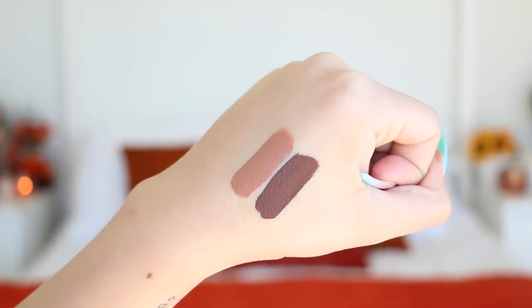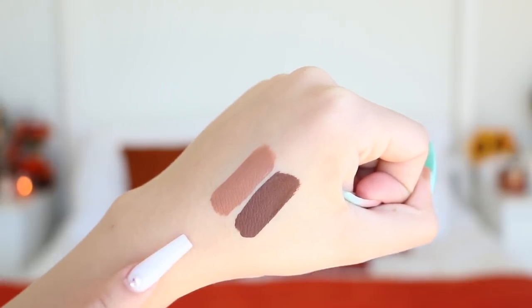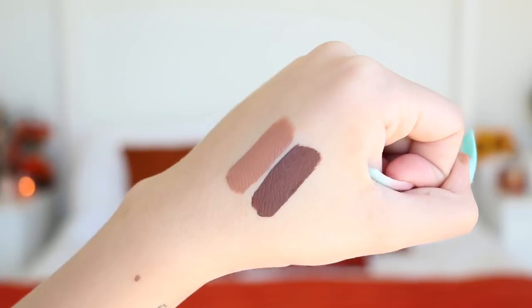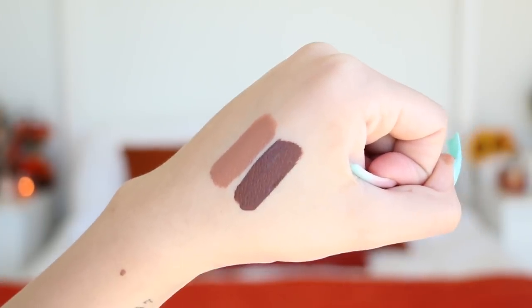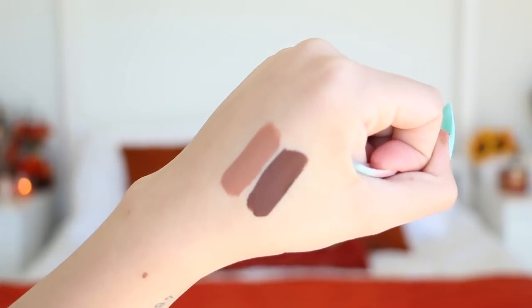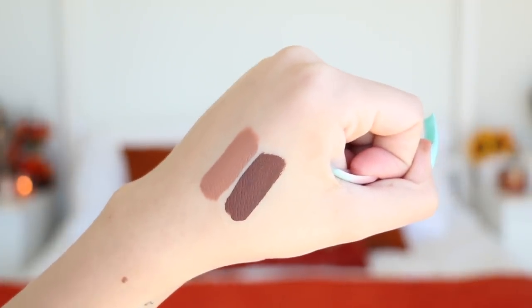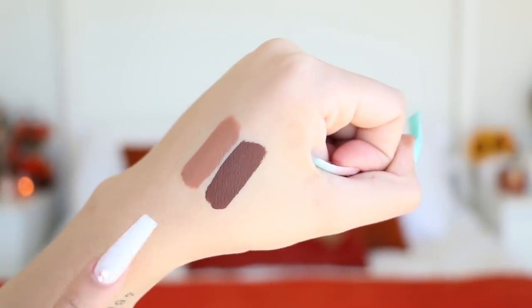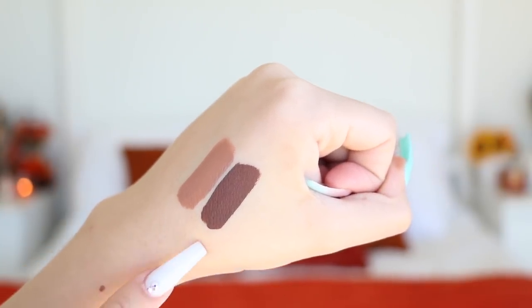So here are the swatches right next to each other. So as I was saying, this is kind of like a brown nude, and then this is just straight up like a brown. These are perfect for the fall time, and I'm not gonna lie, Kylie does have a really good formula for her lips. If you're gonna get anything from Kylie Cosmetics this fall time, I recommend these two. Hazel and True Brown K.